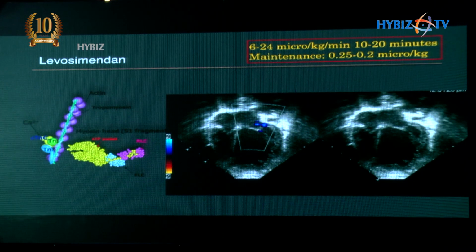Levosimendan is sometimes a wonderful drug, but you have to choose the particular patient. It is not the first line medication. As soon as you get heart failure in DCM or myocarditis, first give diuretics, then give inotropes, then probably after 48 hours is the ideal time to commence the levosimendan.